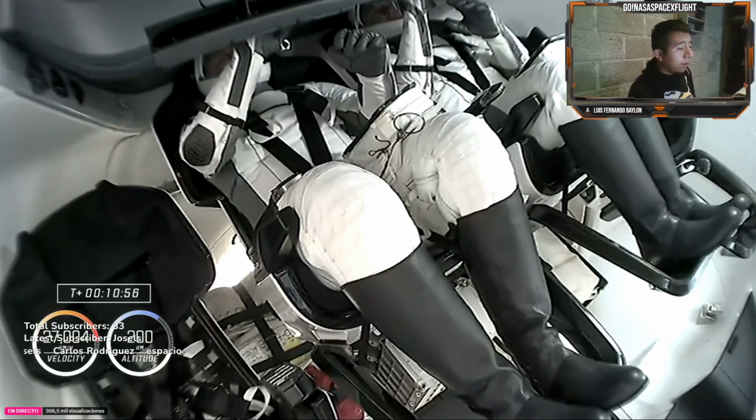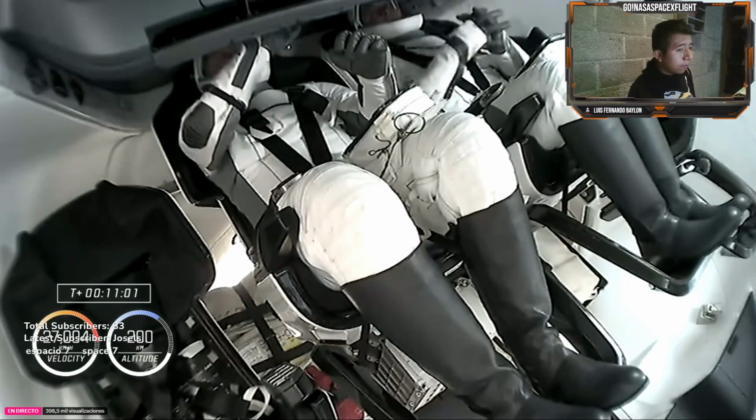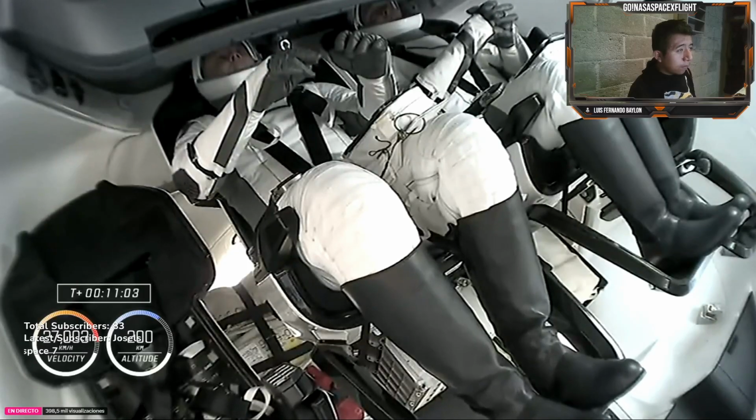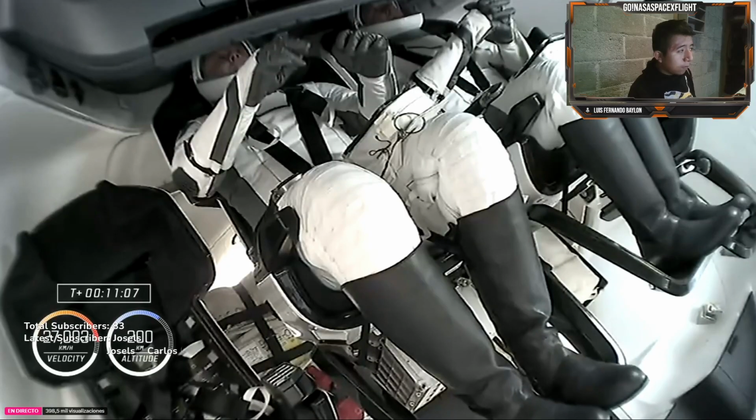Automatically, first we're going to be checking out 12 of the Draco maneuvering thrusters all around the service section of the Dragon spacecraft. We're also, of course, going to get ready for that nose cone opening, which will allow Dragon to dock with the International Space Station about 28 hours from now.